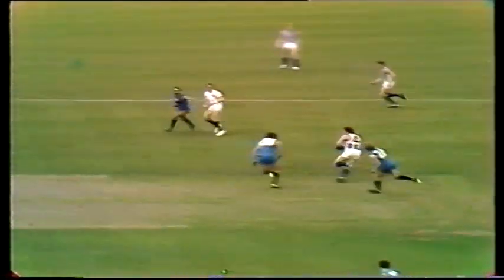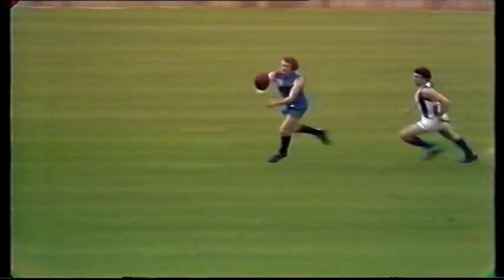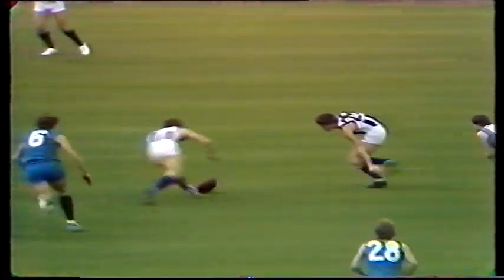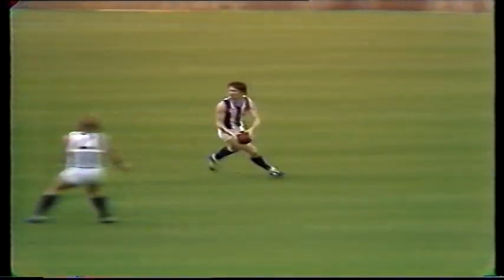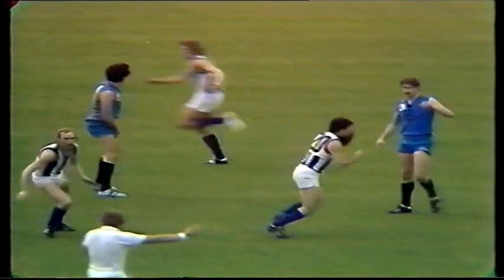Looking for run, doesn't get it. Davies applies the stretch. Call to play on, was touched off the boot. Walk to Howard. Support from Hardiman. Long as he opens it up, but the interception from Tanner. Kicking deep to the half-forward line with Burns.